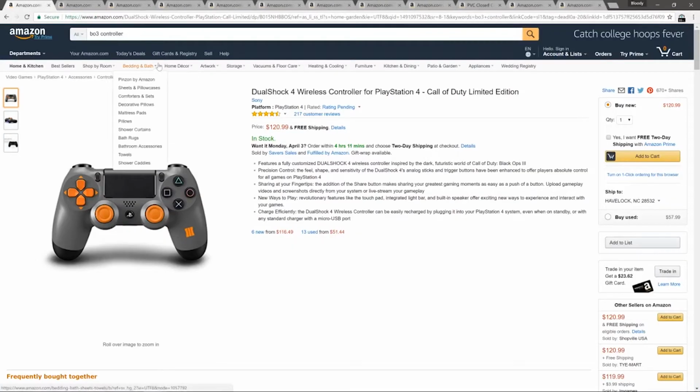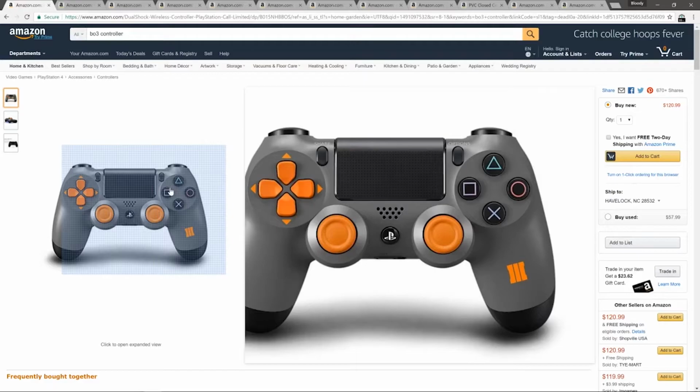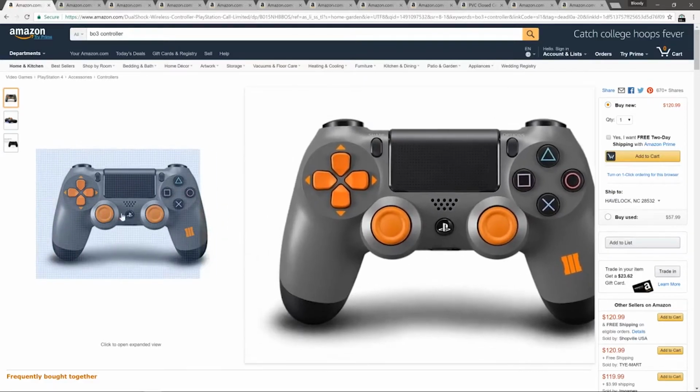Moving on into the next thing, I have the PlayStation 4 limited edition Call of Duty Black Ops 3 controller. Nothing special about this controller other than the way it looks. It does look pretty sleek. I like this better than the console. The console doesn't look all that great in my opinion.